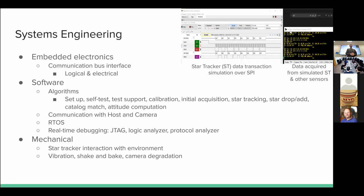And as far as software, like I said, I've had to develop algorithms. Thus far, it's been in MATLAB, developing both the algorithms and test code, for example the field of view test. And on the Raspberry Pi, I'll be using Python to write those algorithms. All the different software aspects are listed there. Also, for communication with host and camera, I have to physically write the software to enable that. We're planning on using a real-time operating system. And I've also had to use real-time debugging using the STM32 JTAG debugger, the logic analyzer, and protocol analyzer.